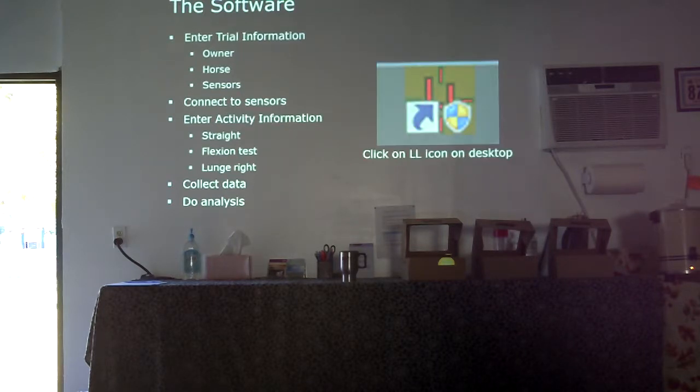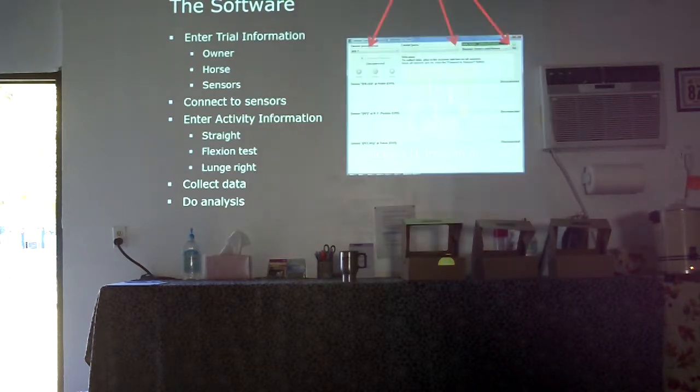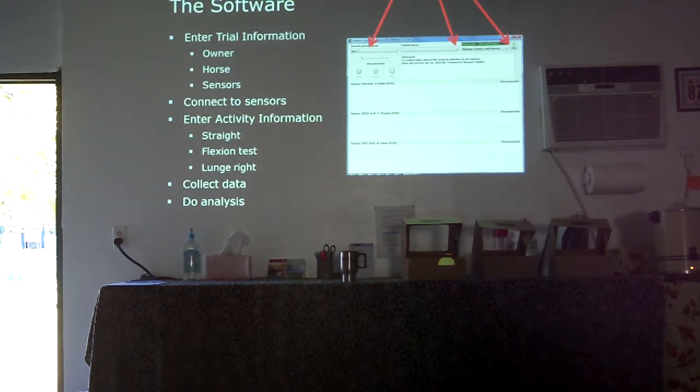But specifically, you'll see an icon on the desktop. It has LL. You just double click on it. It takes a little bit of time to understand these tablet PCs and using the stylus, but it's a fast double click. And that opens the icon. Then you enter the owner information.